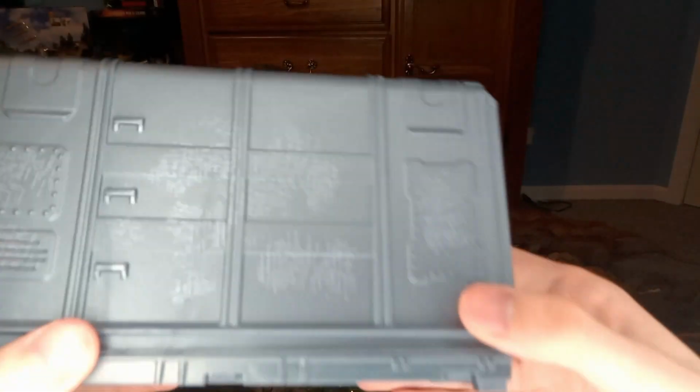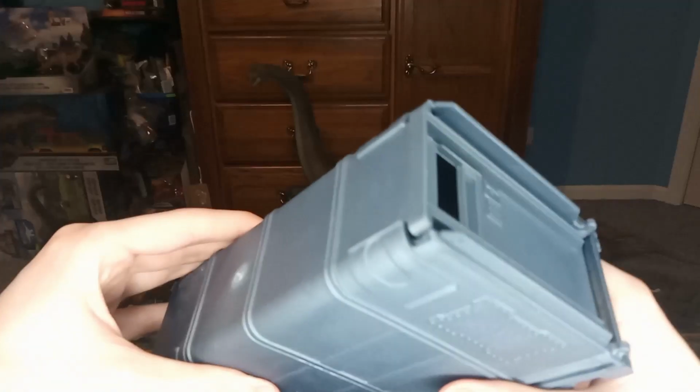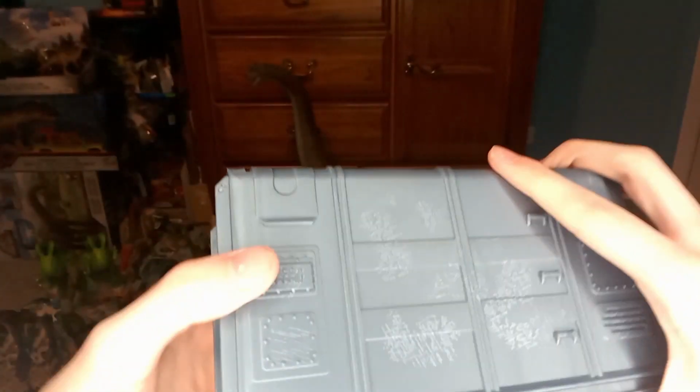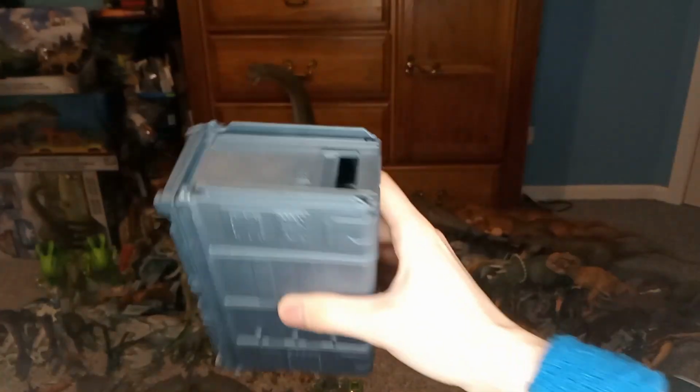You know, you can kind of put any smaller size dinosaur in here, which is very nice. It's a pretty good piece of plastic too, and you can obviously paint some of these finer details to bring them out a bit more. But yeah, very nice little playset piece.